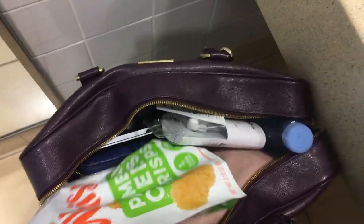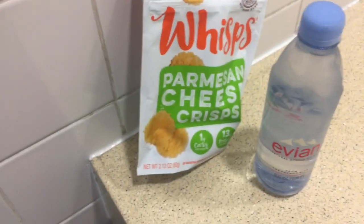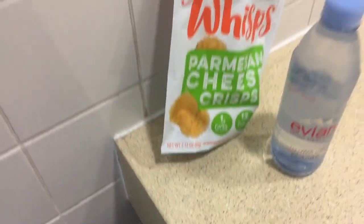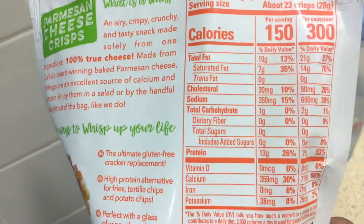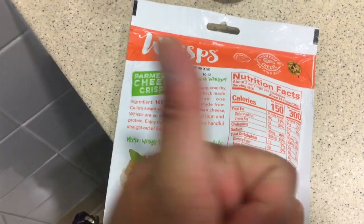Okay, let's talk about food. I find it super duper helpful to always have a high protein snack and a bottle of water in my purse at all times. I just find sometimes access to food that is low in carbohydrates, especially if you are trying to be careful of a gestational diabetic diet, sometimes the options aren't always available. So I just find it helpful to have something on hand so I'm kind of covered and I'm safe.